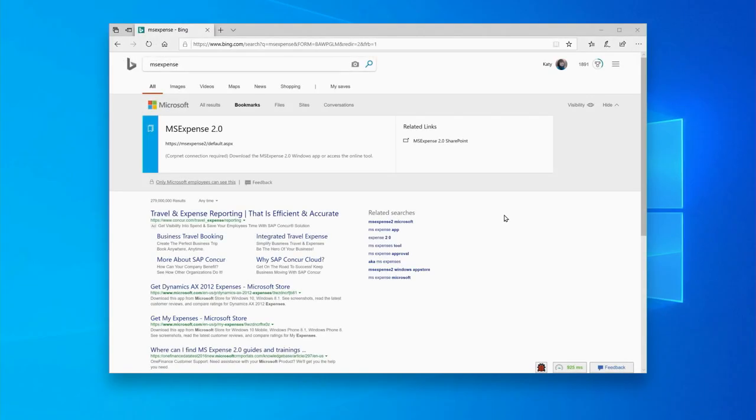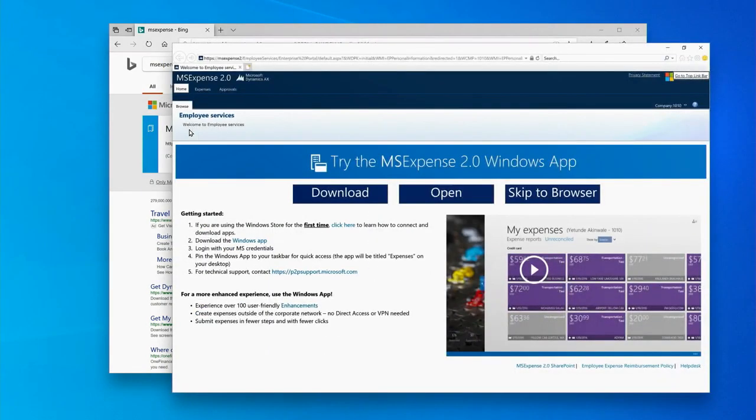So if we look at how it is now, we've got Edge open here, so MS Expense, this is a real tool. I need to chart my expenses, so check can approve it. And I'm going to go ahead and click that. And what happens is IE now pops open. So I'm now in that two-browser experience.